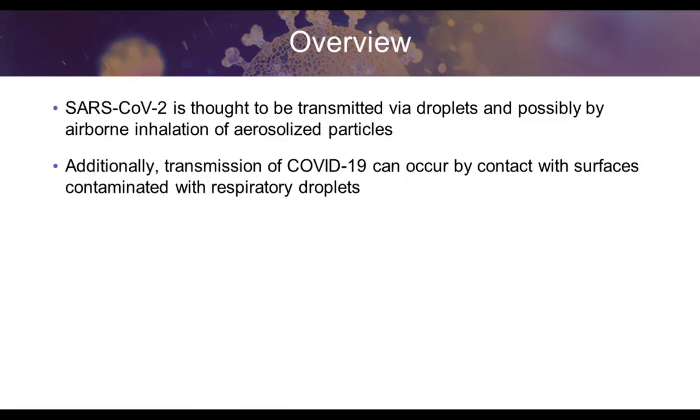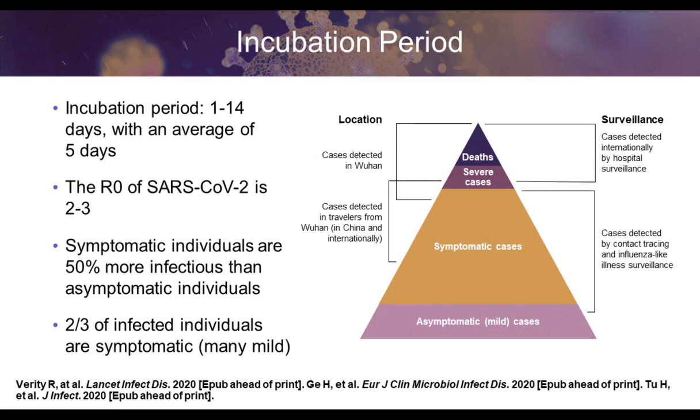SARS-CoV-2 is thought to be transmitted via droplets and possibly by airborne inhalation of aerosolized particles. Additionally, transmission of COVID-19 can occur by contact with surfaces contaminated with respiratory droplets. It's thought that the incubation period is between 1 and 14 days, with an average of 5 days. The R0, which is how many people can be infected by an infected individual, is between 2 and 3.